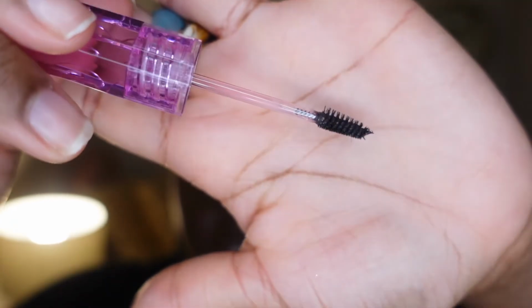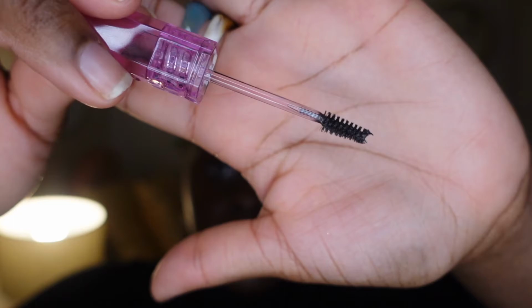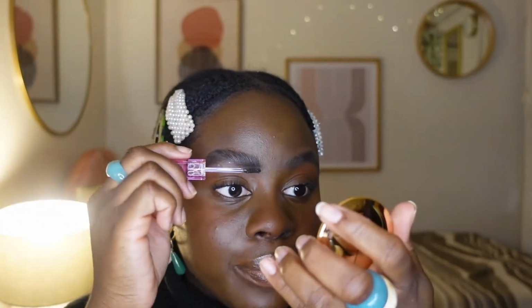So I'm assuming that it's not gonna be super jet black. This is how the brush looks, so I definitely feel like this is gonna elongate my brows very nicely. I actually think I'm gonna try this right now and let's see how it looks on me. So I'm gonna use this little Charlotte Tilbury mirror here and let's see how this looks. So far it's definitely pulling out my eyebrows very nicely. I don't know if you can see, but it's separating the hairs beautifully.